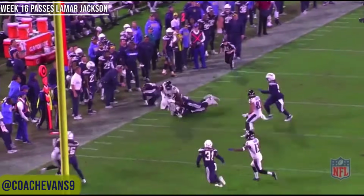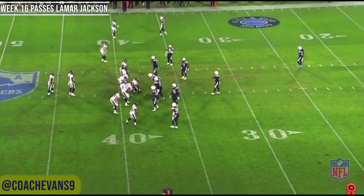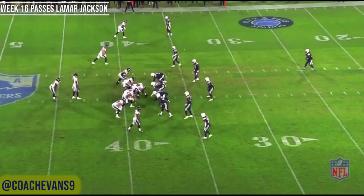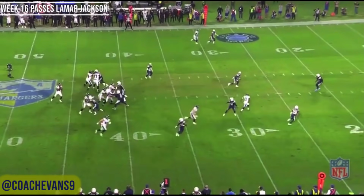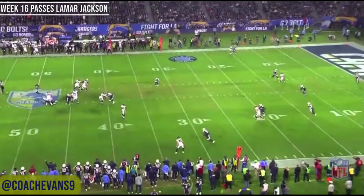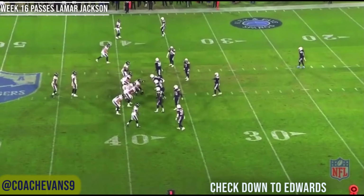And then Dixon just makes plays. Dixon's been doing a pretty good job of making plays since he came back from the IR. Great catch of the high snap. Again, check down. Again, check down. Let's see what the route combos are.